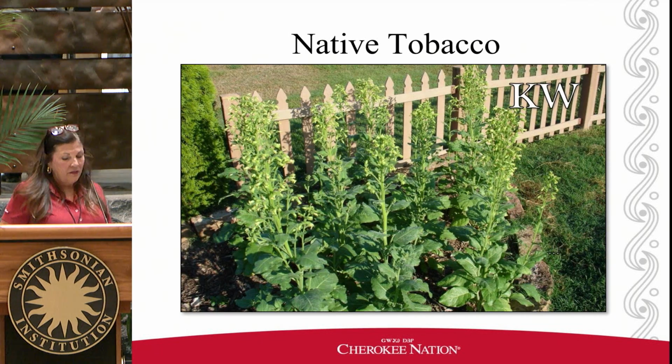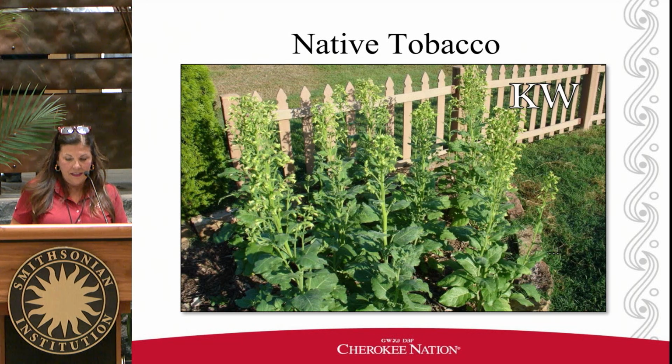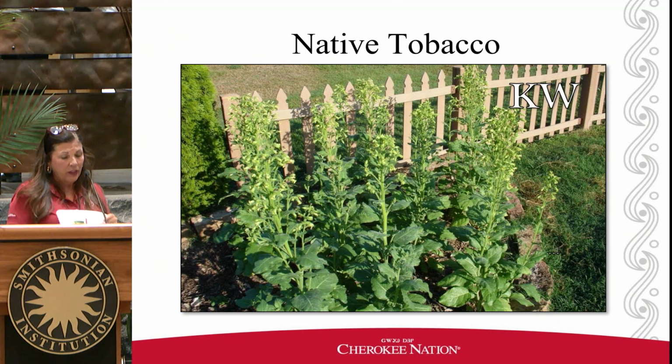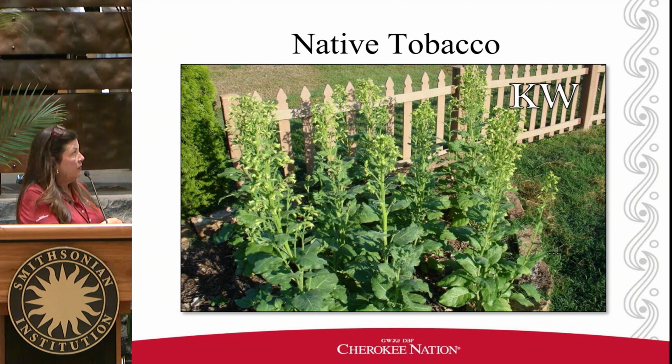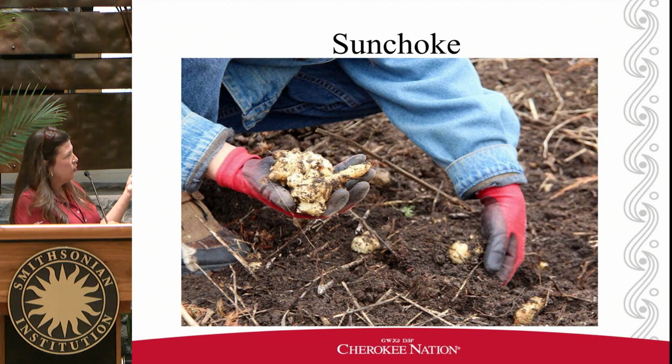This is our native tobacco plant. And we're the only place right now that grows our native tobacco, and that's in the garden. This is the sunchoke, but we call it wild potatoes. It's kind of the consistency of a water chestnut.